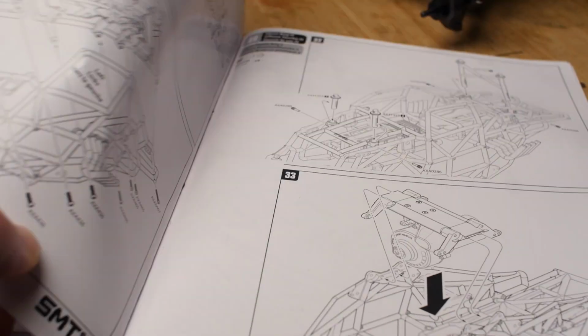Hobby Wing Direct is actually super wicked because they did include a pinion. I mean, it might be an issue because the pinion that is supposed to be in the stock SMT is a 14 tooth, and this one definitely looks a little bit bigger, which means more RPM. So this thing's gonna be a lot faster. Whatever, man, let's send it.